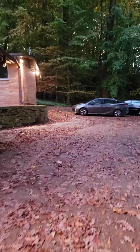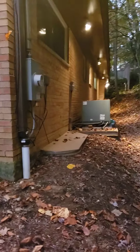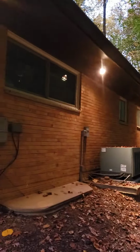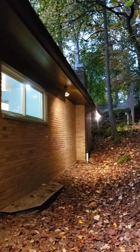It's on a stone wall. Okay. I'm gonna go around so you guys can see the back. Okay, going along the side. There's the next house up there. This is a window well. Screwed down. Seems probably an older condensing unit. Dryer vents. All looks pretty good here.